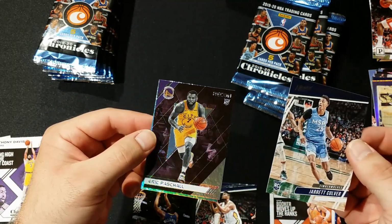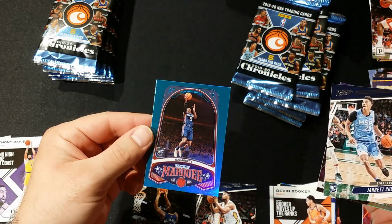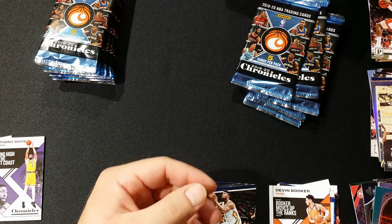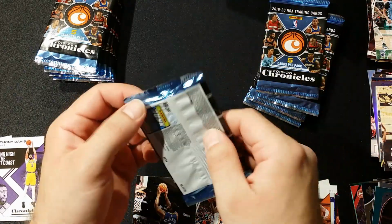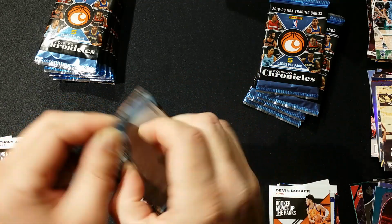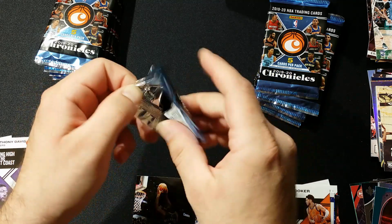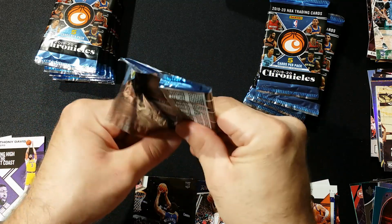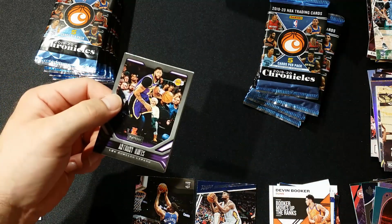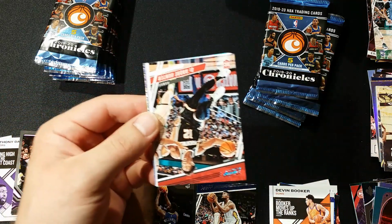Hey, Zion Panini. It's our second Zion. Jarrett Culver. Pascal, RJ Barrett, nice. And the teal Marquee, very cool. Oh boy, where's the sweet spot? There we are. Try to keep him hidden from you. All right, there we go. Another Lakers guy.